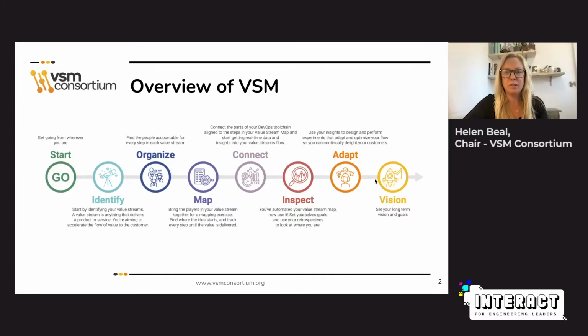You start with the vision, setting your long-term vision and goals, and you can start wherever you are. So if you haven't done value stream mapping before, that's fine. If you're early on your DevOps journey, that's also fine. If you are some way into your DevOps journey and maybe have product teams and some multifunctional autonomous teams set up, you can also start there, wherever you are.